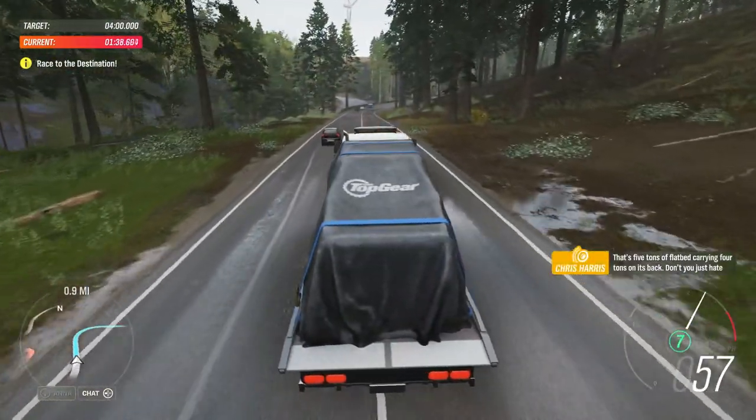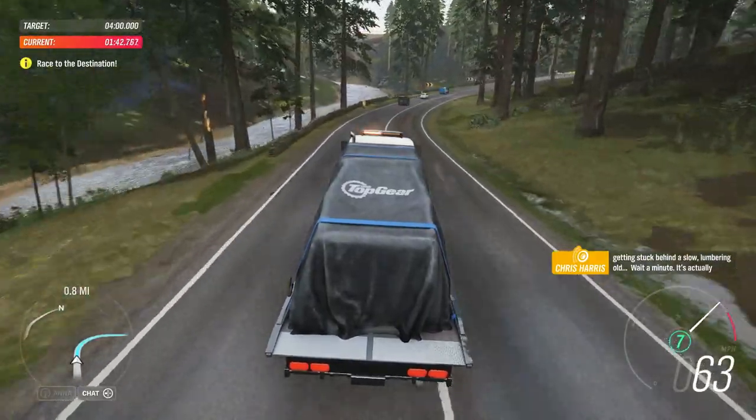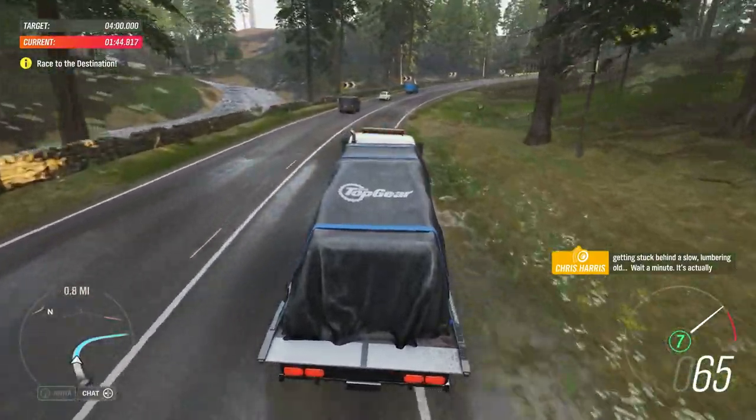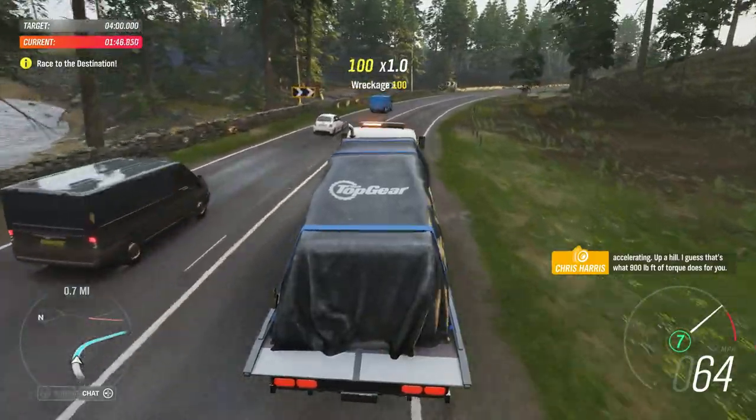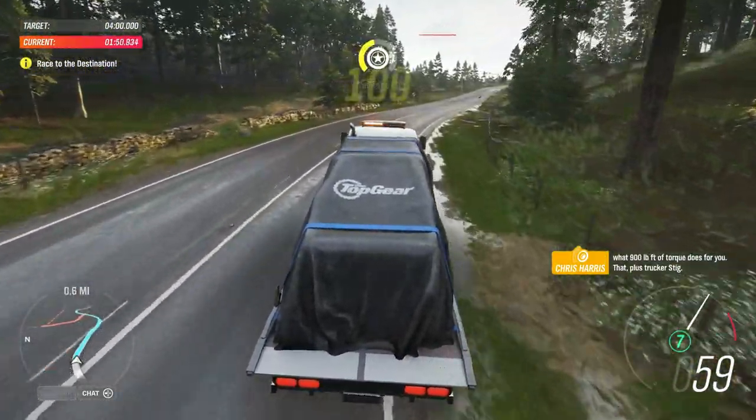That's 5 tons of flatbed carrying 4 tons on its back. Don't you just hate getting stuck behind a slow, lumbering old... Wait a minute, it's actually accelerating. Up a hill. I guess that's what 900 foot-pounds of torque does for you. That plus trucker Stig.